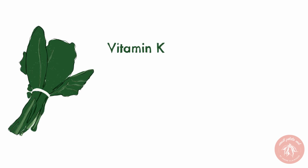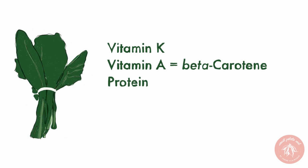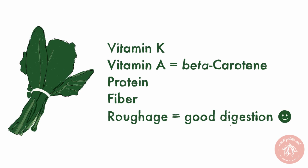For example, greens like kale are super rich in vitamin K, vitamin A/beta carotene. They're also higher in protein, so that's obviously important if you want to stay full. They all are full of fiber as well, but those dark leafy greens provide even more roughage, so you can get things moving through your body and keep your digestive system and your elimination system on track and healthy and detoxifying and all that good stuff.